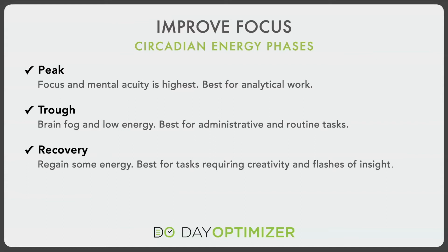So the peak is when our focus and our mental acuity is highest. This is best for analytical work and for detail-oriented work. The trough is when we start having that brain fog and low energy, and that's best for administrative and routine tasks where you don't have to think too deeply. And then there's this recovery phase where we regain some energy. What happens there is we're not as focused or detail-oriented as during the peak. Our brains work a little bit more laterally, so that time is great for tasks that require creativity and flashes of insight.